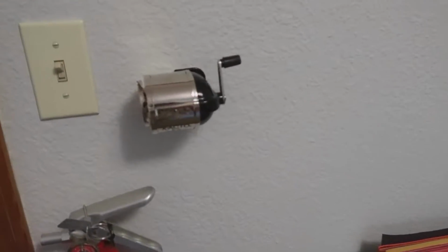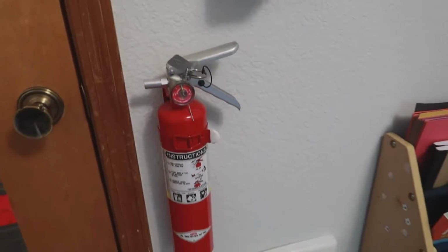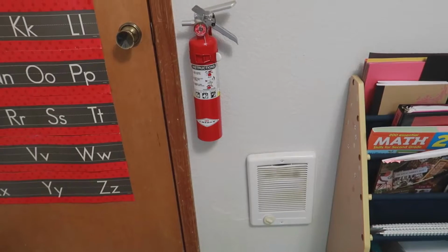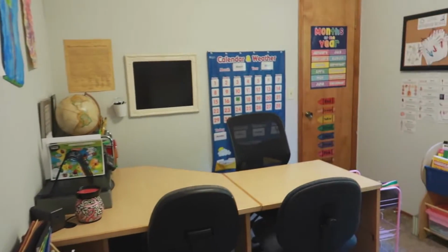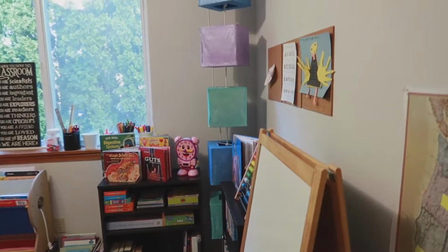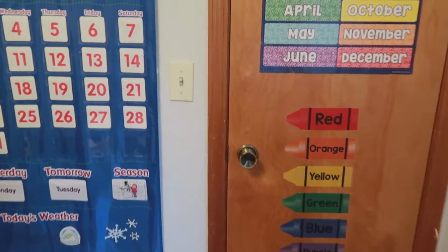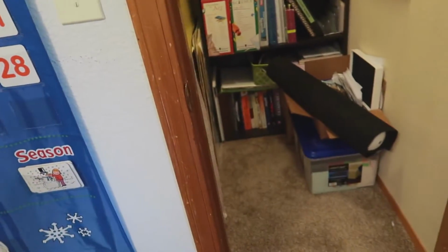We have our wall mounted pencil sharpener, which is amazing, and then our fire extinguisher there. So to give you an overview, that is what our homeschool room / office looks like. So now let's go into the closet and I will show you how that is organized. And sorry for my voice, guys, I'm battling being sick right now.